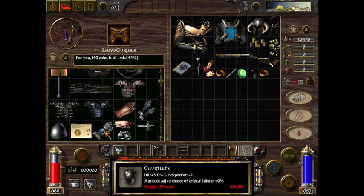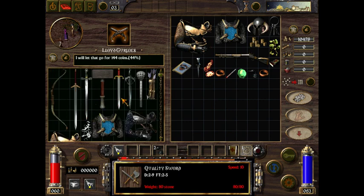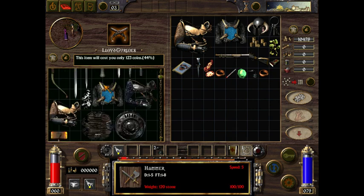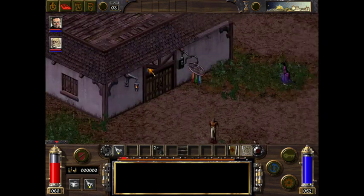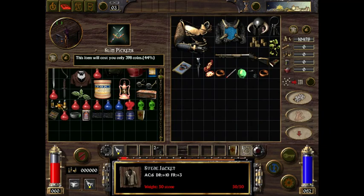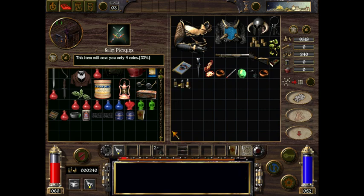Let's see, maybe some gauntlets for the new character. I don't know what all they'll need. But I'd like to buy some bullets. Would like bullets. Here we go. They've got 240 bullets. I'll buy all of them.